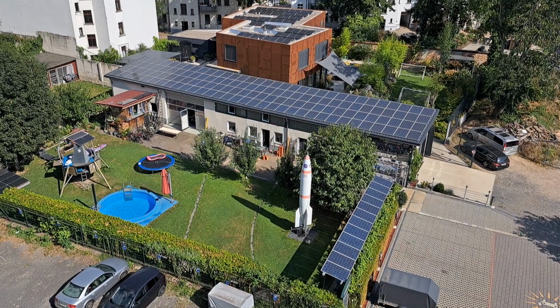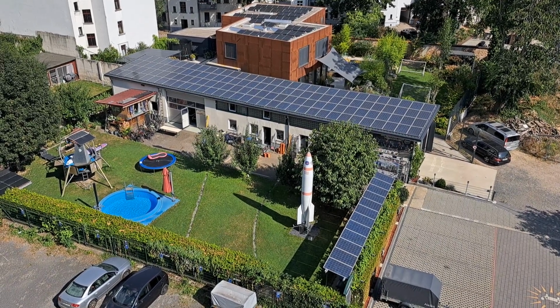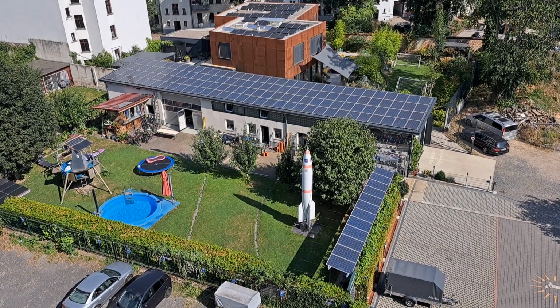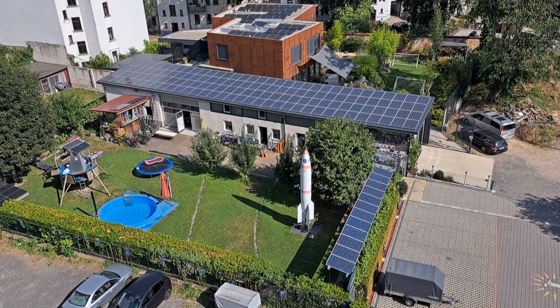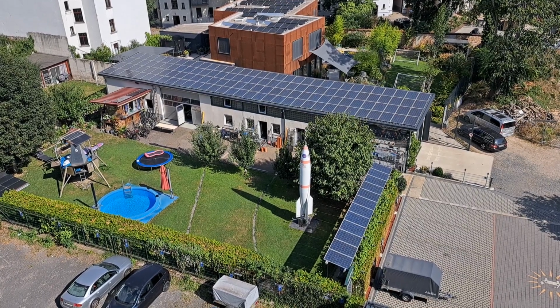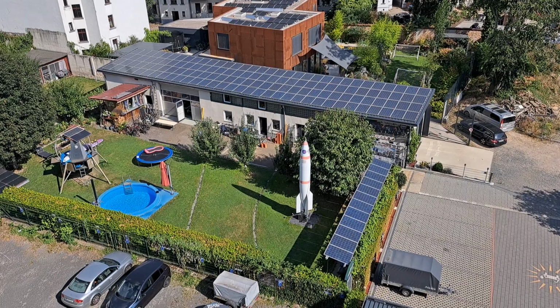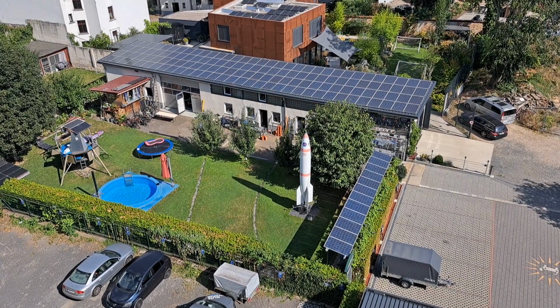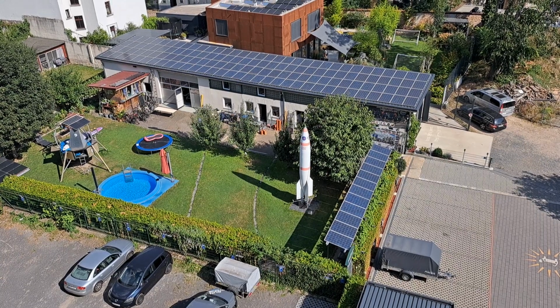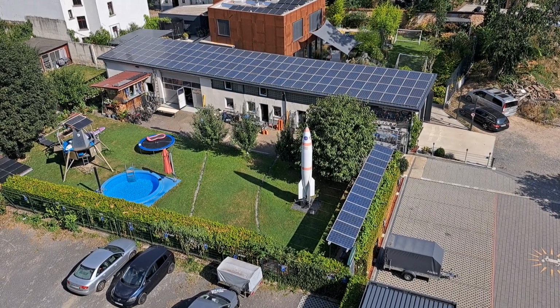What you see here is our Polytechnicum, this is the workshop, which is 30 meters long and 6 meters wide. It has 2 floors now and a huge solar panel. There is the rocket. The rocket is also a sundial, you see. There is the shadow, and the shadow is looking forward to 15 o'clock, which is 3 in the afternoon.